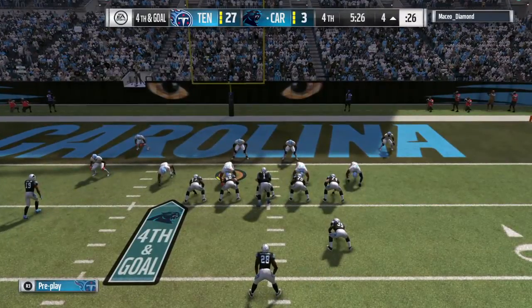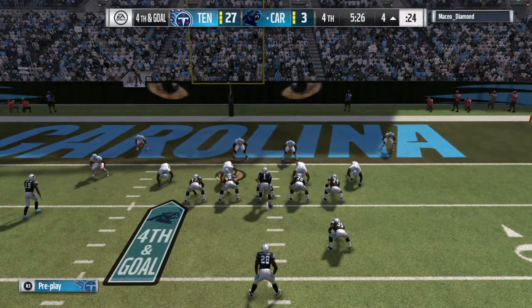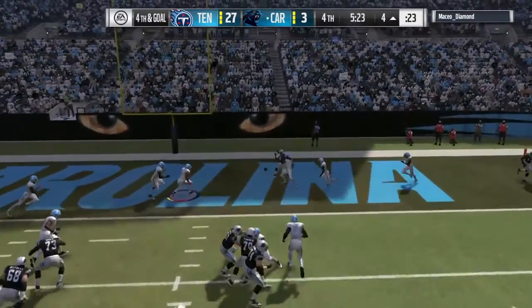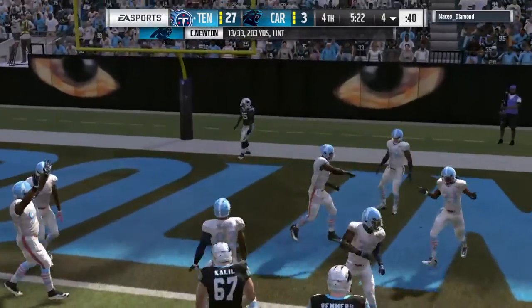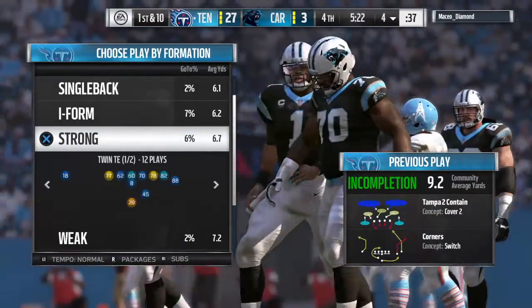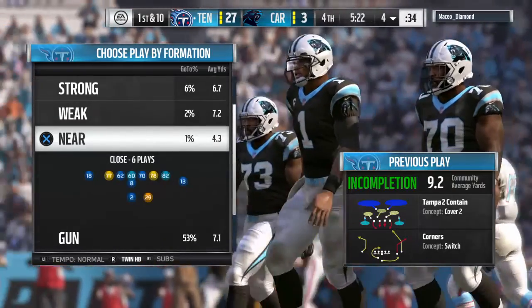They come up in an offset eye. Got to try it here. He's back to throw. And this is incomplete. They're turned away on 4th and goal. And the Titans defense will celebrate the goal line stand.